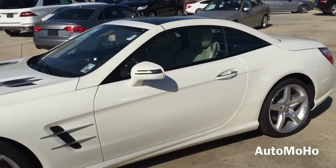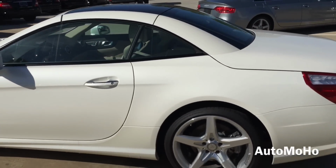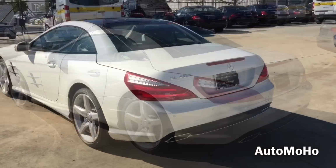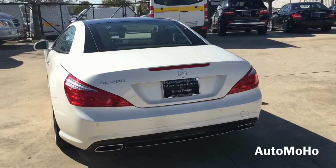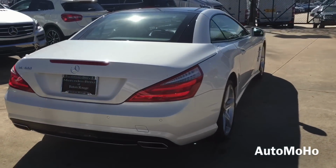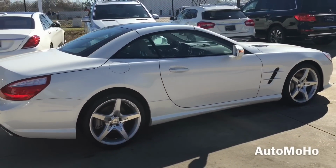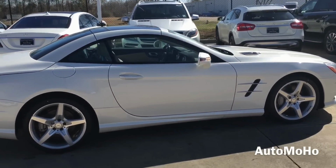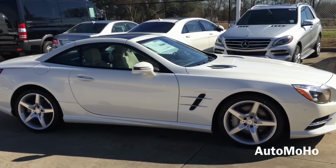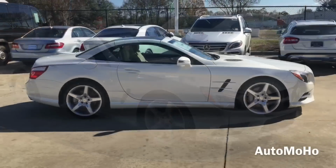The SL Roadster now comes in 4 different trim levels, starting out with the SL400, which is what I have here today, the SL550, SL63 AMG, and last, the SL65 AMG. The new SL class weighs nearly 300 pounds lighter than its predecessor. The sophisticated body structure of the 2015 SL is crafted almost entirely from die-cast, chill-cast, hydroform, and extruded aluminum. With 20% greater rigidity, it tips the scale in favor of greater safety, comfort, and most of all, athletic performance.